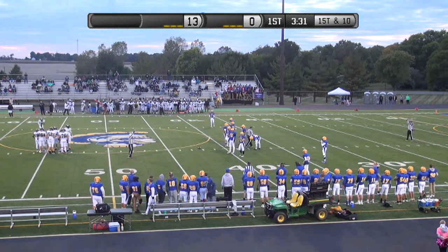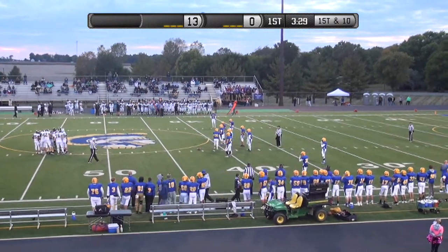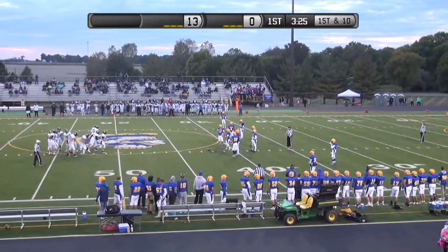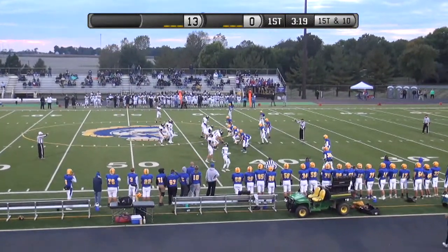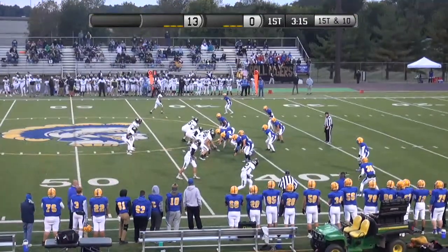Tigers still up 13. Looks like in the Southwestern Boone game, the Stars have gone up 13-0. Tri-West is still up on the Mounties 7-0. We got Jack Pendleton at the outside linebacker on the far side of the field.